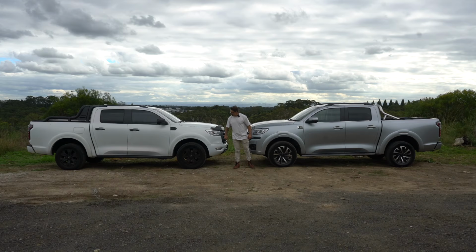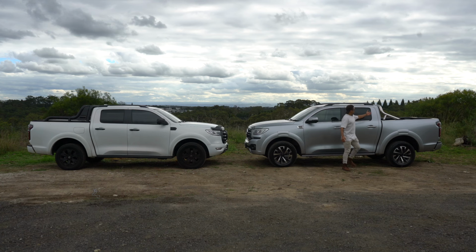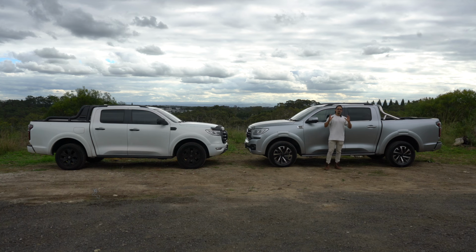So 18-inch alloy wheels, 18-inch alloy wheels. You've got inbuilt cameras in the door mirrors for your 360-degree camera. Same side steps, sports bar. I know that's a Vanta, so it's got the black one, but still, same sports bar. But nonetheless, pretty much exactly the same down the side. Let's check the rear end because the rear tailgate is a lot different.